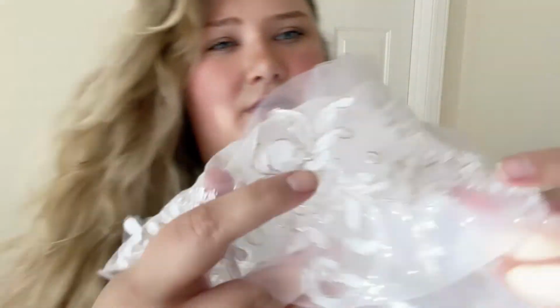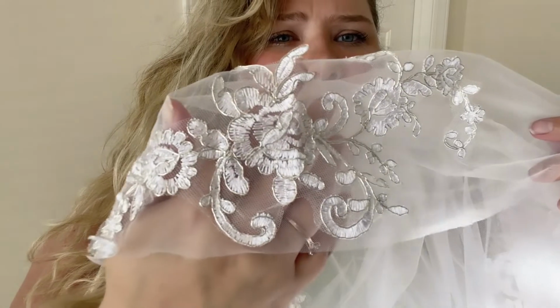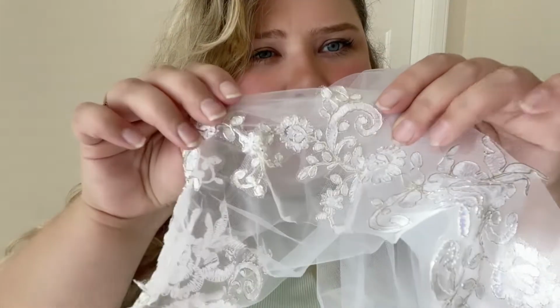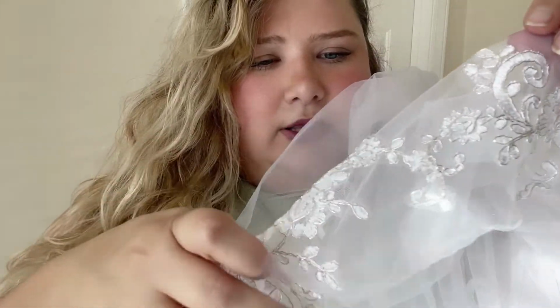So up close, you can kind of see how that embroidery looks. Hopefully it's focusing for you guys and you're able to see it as well as I can see it. It's like a silver outline of the stitching that they did. I feel like it might help that stitching, like the lace part, stand out more from afar. Actually, it makes it glisten more. I like this one. So let's try this one on.